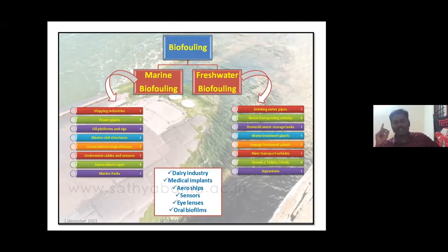If it is an apartment, we have a common storage tank. If it is an individual house, we also have a storage tank. Definitely every house has a storage tank. And we used to clean this tank once or thrice a month, because the inner water of the tank has biofouling. Mainly algal fouling, particularly a greenish or blackish-green mat will form on the inner wall of the tank. That has to be cleaned properly.